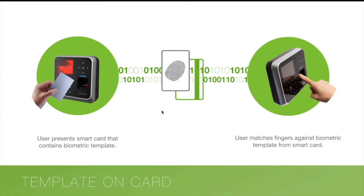It's also great in scenarios where you can't pull an IP connection. So any devices or any legacy systems that you're getting into where Cat5 can't be pulled, template on card is a great scenario because you don't have to run cable or network to these readers. Now, a lot of readers today do have Wi-Fi, so that's not as much of a concern anymore.